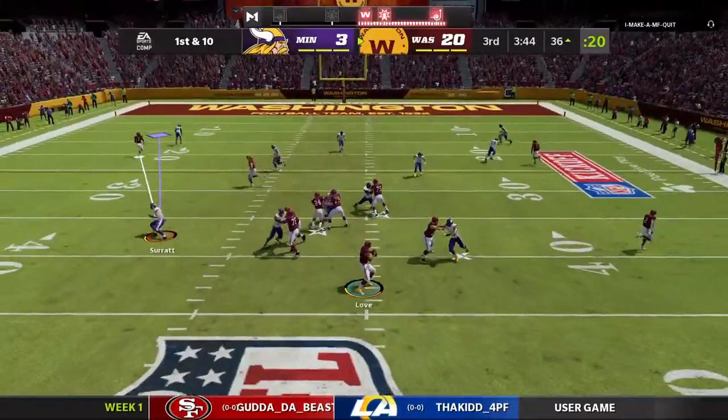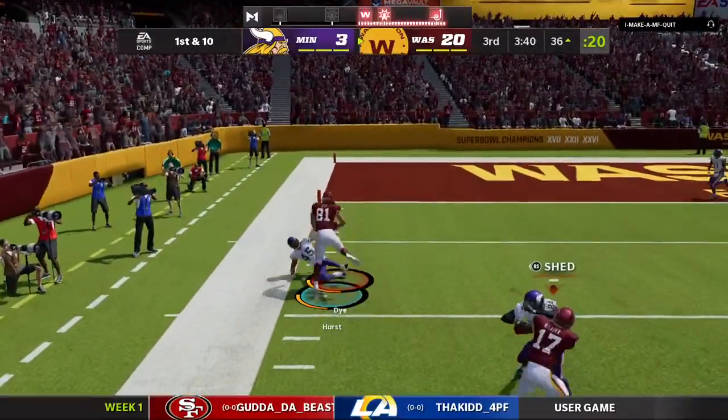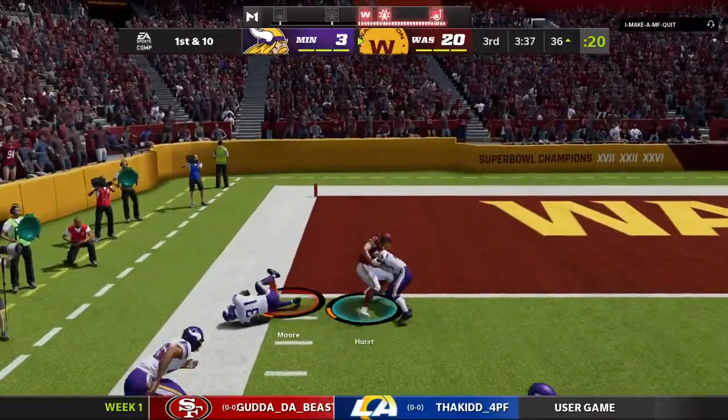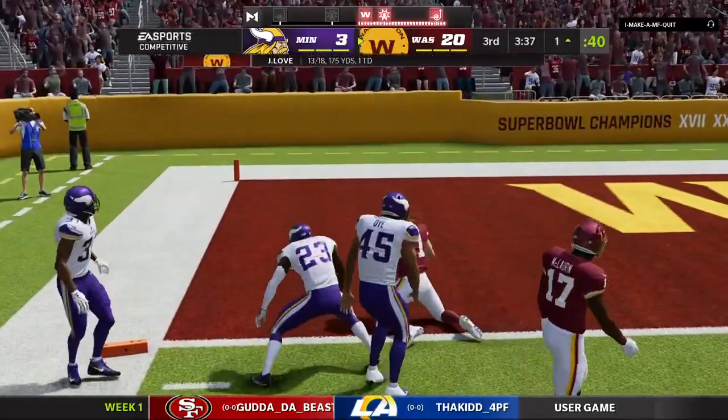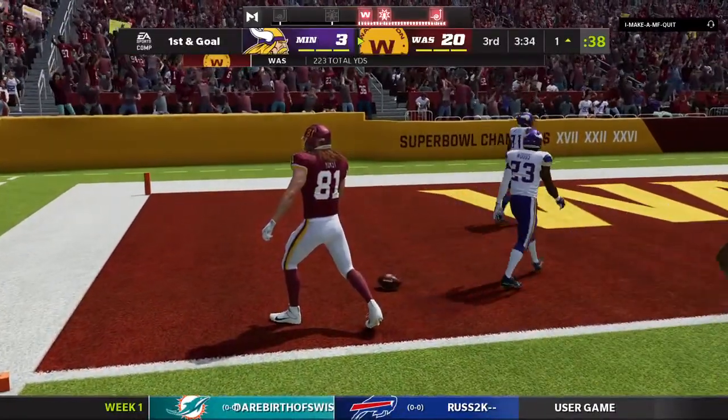Love now. Throw left side, caught by the tight end Hurst. And he's brought down after a very nice gain. A big play there on the catch and run.